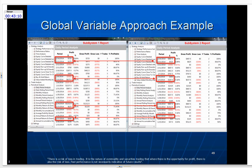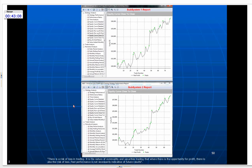If we look at the graphs for System 1 and Subsystem 1 and Subsystem 2, this is just an equity curve. You can see on Subsystem 1, we made probably right at $7,000, and Subsystem 2, we made a little over $7,000. Now, granted, there's not a lot of difference. We could have run either one of these the whole time and probably done all right. But if we put them together, it just comes out to be that much better.